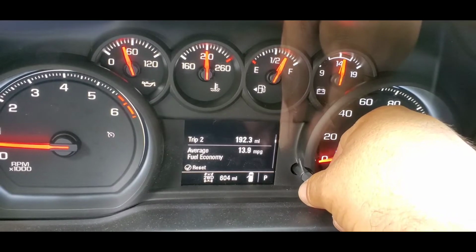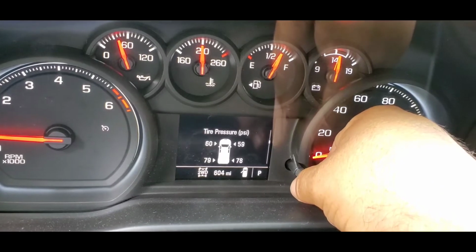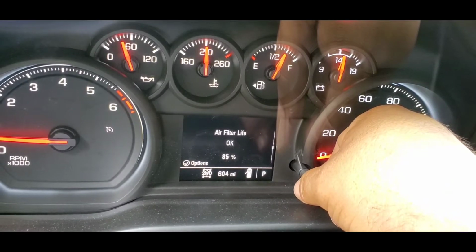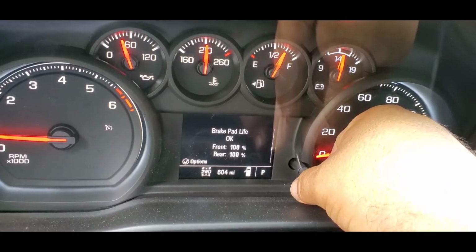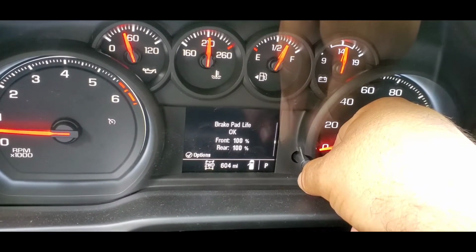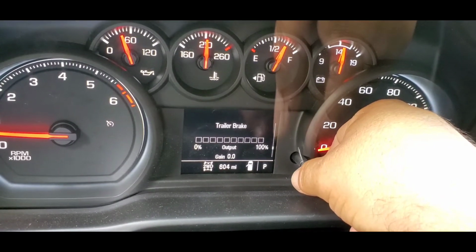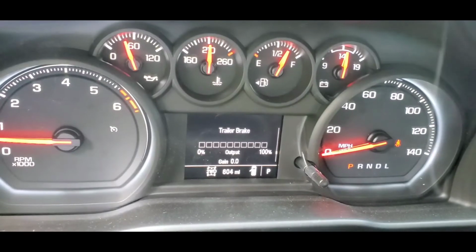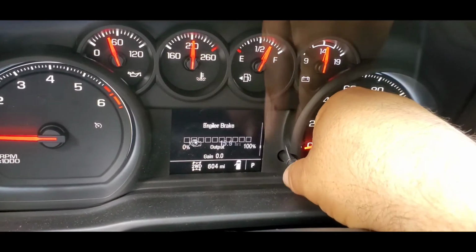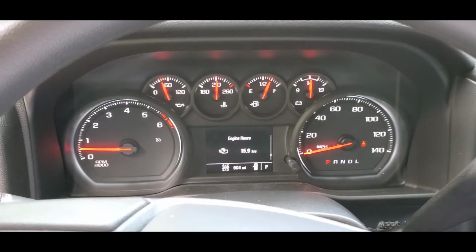604 miles on this truck already. It's trip 2. You spin this again, 352 miles. Gives you your fuel range, tire pressure, oil life remaining, air filter, brake pad life. Usually I figure if it starts squeaking, that means you need brakes. Transmission fluid temperature, which is good. Your trailer brake control, it's not on there right now, but no, it's not on trailer haul mode. 15 hours, engine hours is what has been used.